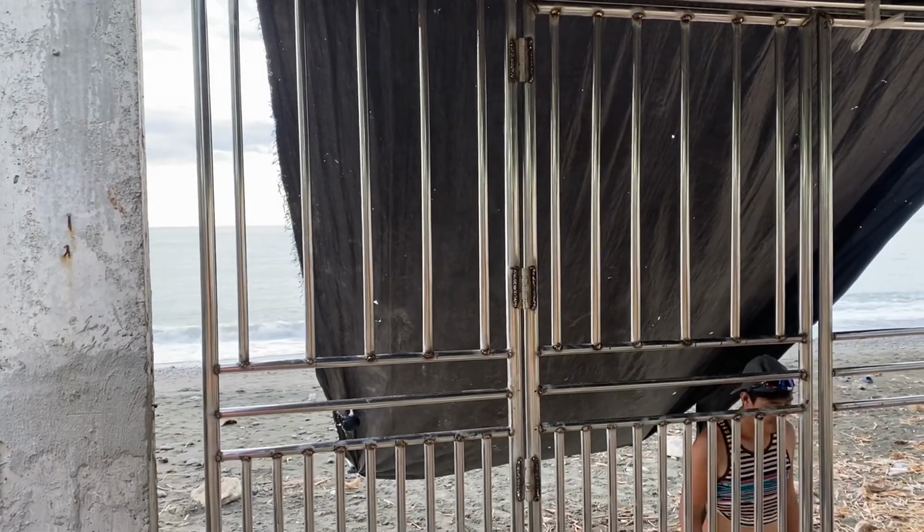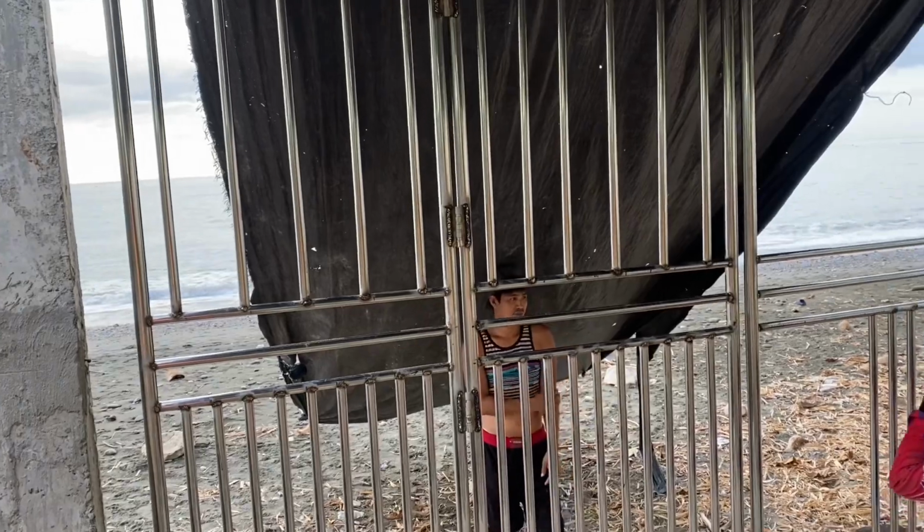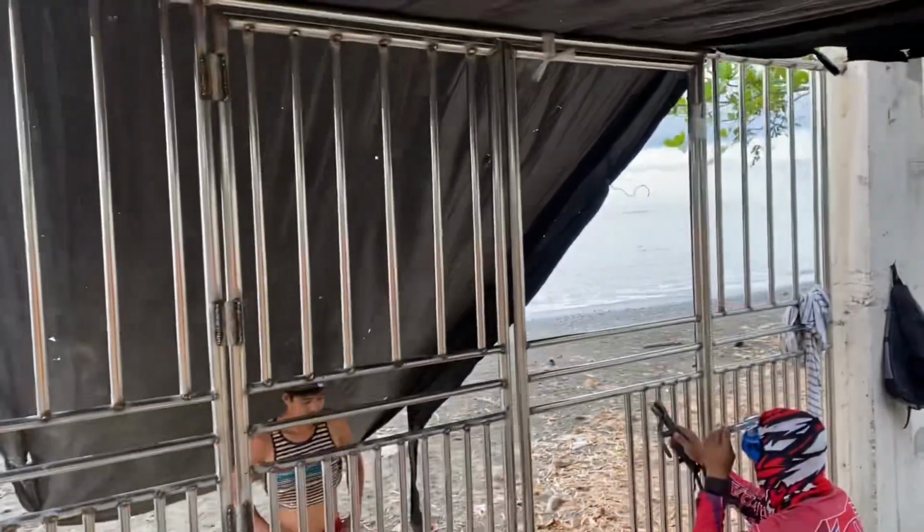It's coming alive. It is coming alive. So that way you can just move the whole thing up, huh?